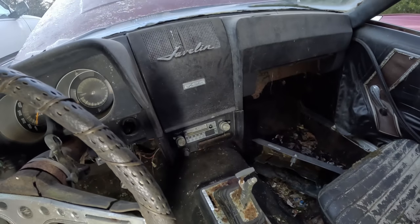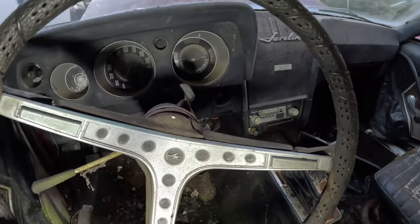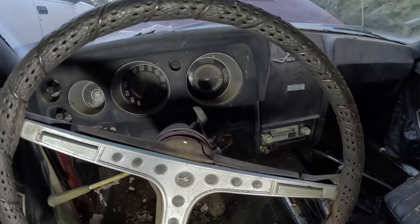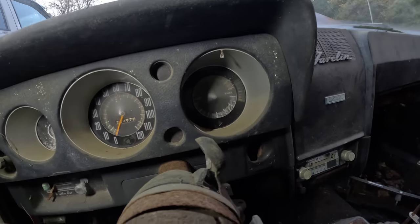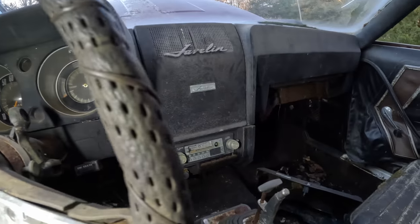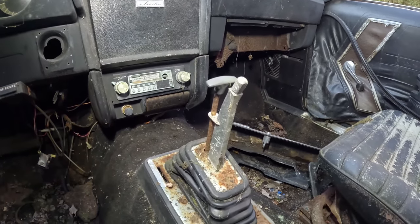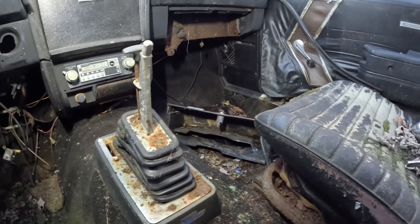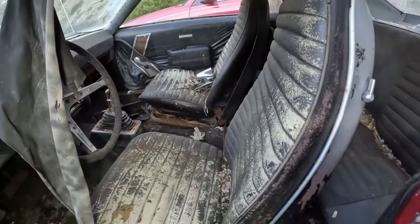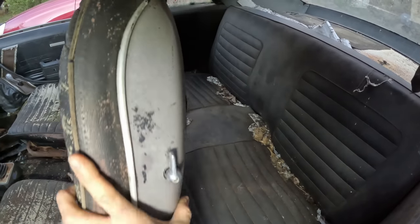Well, I love how the dash is pushed back a bunch. It's really, really spacious in here. It's got 23,000 on the clock, so probably 123. These gauges, I bet you these are worth great money alone. It's got a Pioneer head unit in it, and a B&M shifter, unfortunately, automatic transmission. But okay, seats, yeah, I mean, the seat frames are good, probably, right? I don't know, guys.